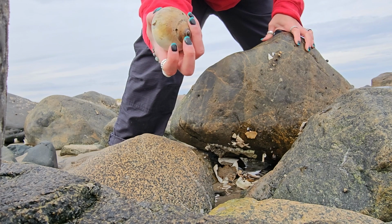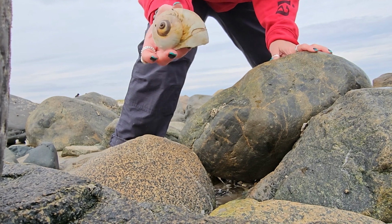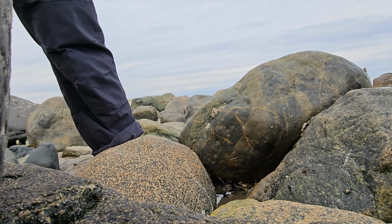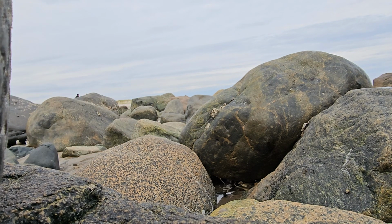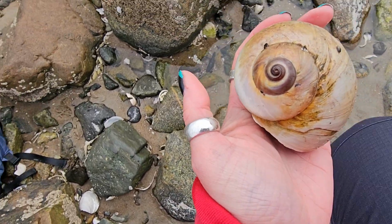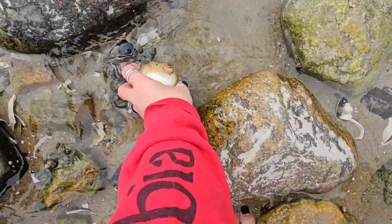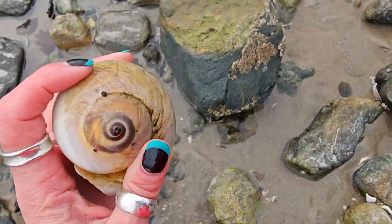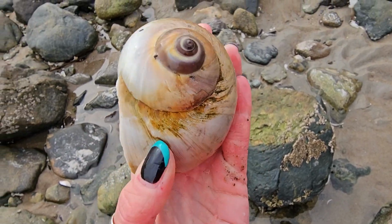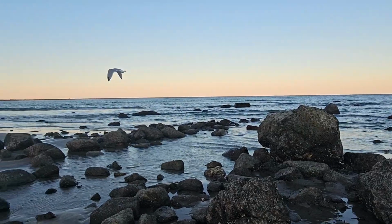That's okay. That is a nice shell. Okay, got it. There's always a way to get it. Okay, we got it here. That is a very nice shell. I'm gonna rinse it off in some water, see what it really looks like. That is a very, very nice mega moon shell. So that's a score.